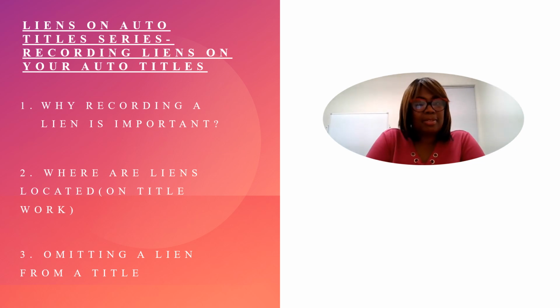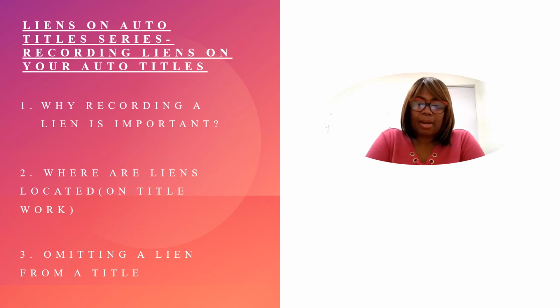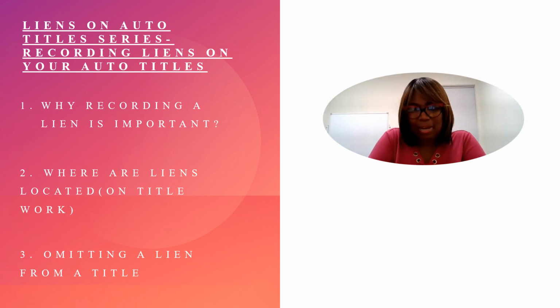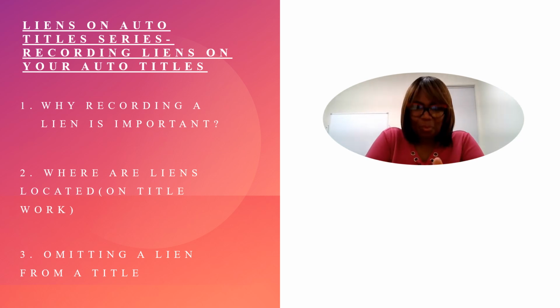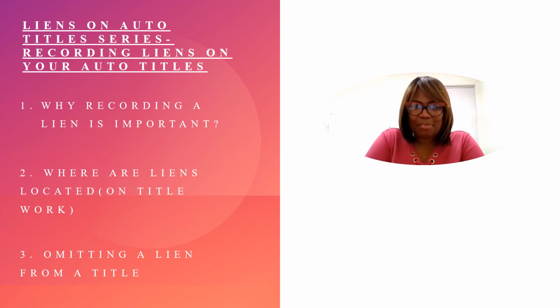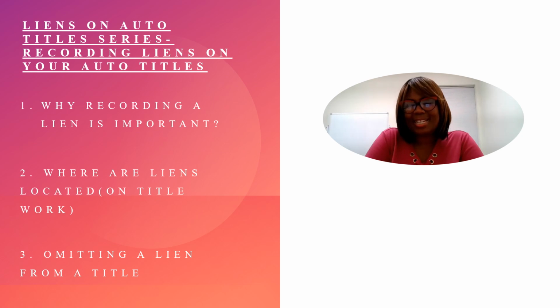Number two, when it comes to having your lien notated on your title work, there are different points that the DMV will look for before they start to work up your title work at the window. Now, there are times the DMV will ask you, the buyer, if there is a lien, but they will not just go by your word alone. A thorough DMV clerk will look over that title work very thoroughly to see any signs of notations regarding that lien.